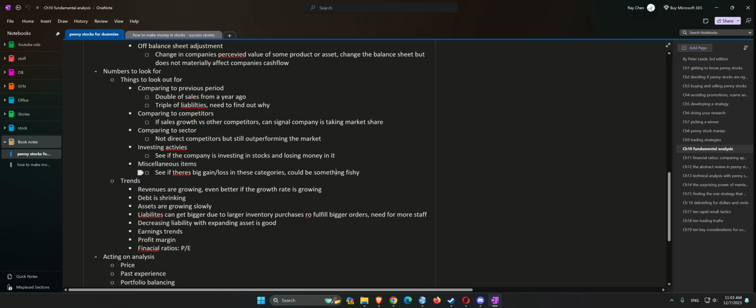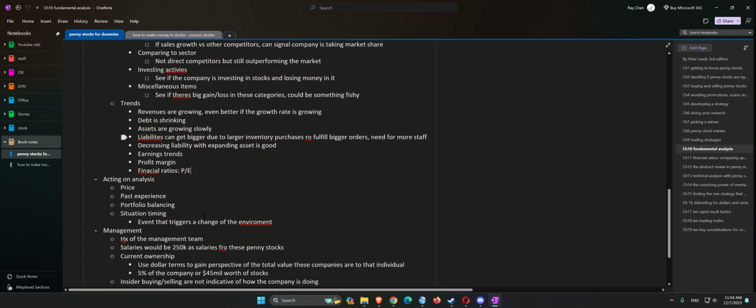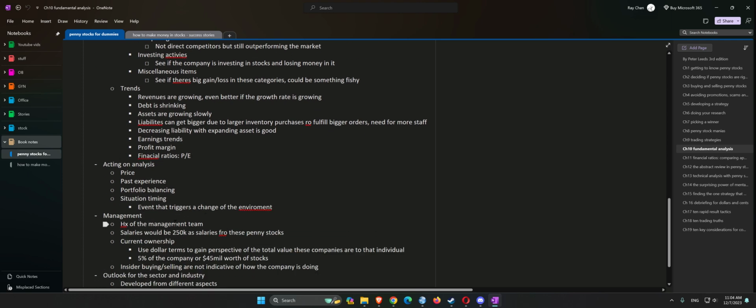Trends: if you see revenues growing, that's good, but it's even better if you see the growth rate growing. Debt is shrinking and assets are growing. Liabilities can get bigger due to larger inventory purchases to fulfill bigger orders, or if they need more staff. Increasing liabilities with expanding assets is good. Also look at earning trends, profit margin, and financial ratios.